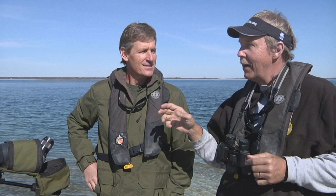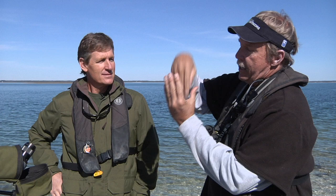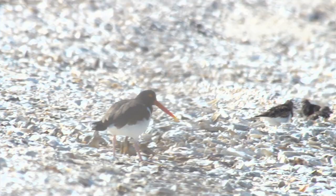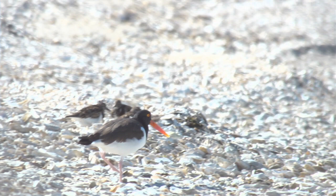So you've got to learn how to do it. I actually had the chance to watch a pair of adults teach a chick how to feed. And they would go over and they'd go in, cut the muscle, pull the oyster out, hold their oyster up and shake it and make the chicks run over. Then they stick the oyster back in the shell and make the chicks take it out of the shell over and over again. So just a miracle of nature how all this works.